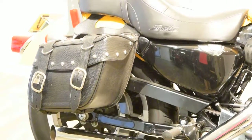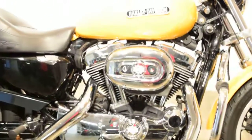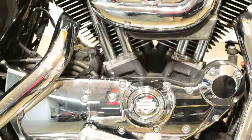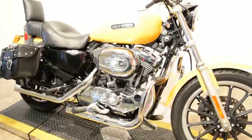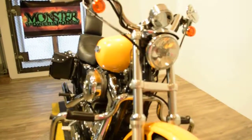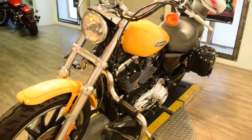You can look at this bike more closely on the website at www.monsterpowersport.com. There, you can browse through over 300 other pre-owned motorcycles, all fully serviced and safety inspected. There's an application for financing on the website. You can fill it out in 10 minutes.